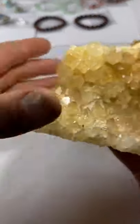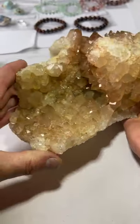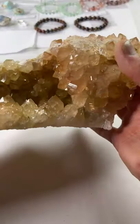And this one is the other big one that I have. I have some other big ones that I can show in the future, but I haven't unwrapped them yet. This one's got yellow and red.